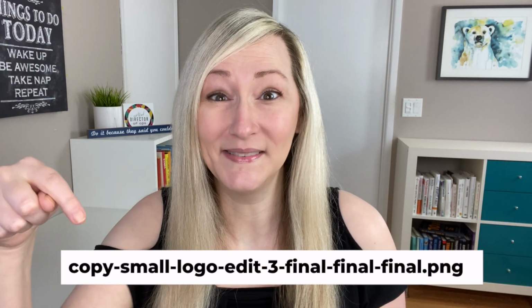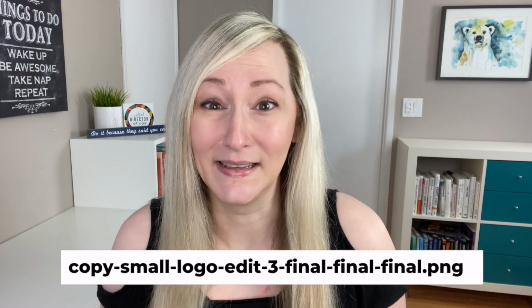Having an organized filing system is like having a well laid out library. You know exactly where to find what you need when you need it. Have you ever stumbled across a file that looks like this one? This is a sign of a chaotic filing system, and one of the most common mistakes that I see with digital filing is inconsistency when it comes to file naming conventions and storage practices.